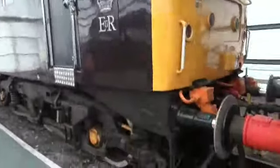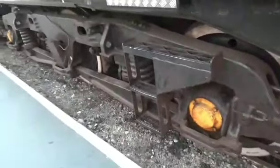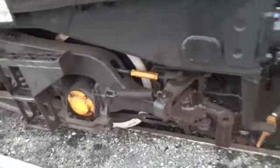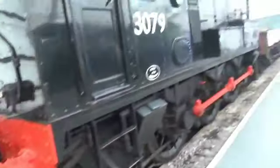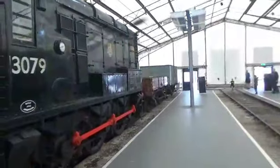Actually, it's quite nice for weathering the underframes, all in the middle. You see, it's quite nice. It's like a very orangey colour. I'll have to take note of that for weathering some of our locos. Yeah, the OI is quite clean, actually. So yeah, like I say, just a little video there in the depot.